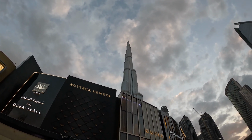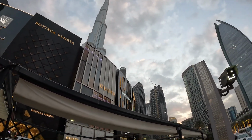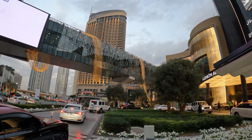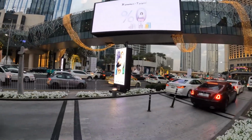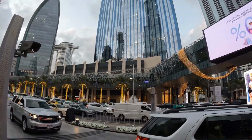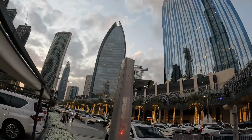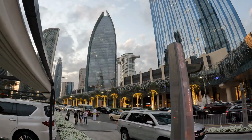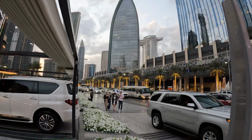Wow. It feels a little bit like New York, but it's not. It feels a little bit like Vegas, but it's not. So it's a good combination of both cities from what I can see here. Luxury, it smells like money. Look at all of this place, man. Look at these buildings. And that building over there is connected to another one. It's very similar to one in Singapore. It looks very, very similar.